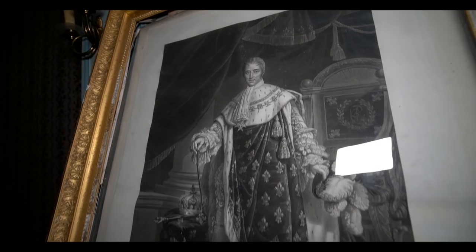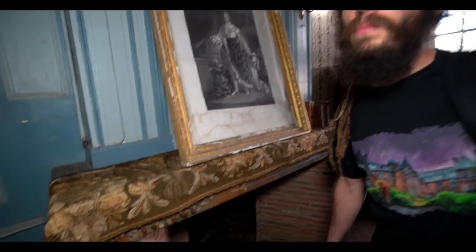Charles X. Guys, if anyone recognises any of these people, drop it down in the comments, or if people want to do some research and let us know. Yeah. Feel free. I wonder if there's a connection between all of them. You'd think so, wouldn't you? Lovely.